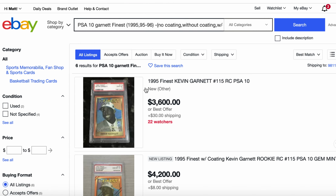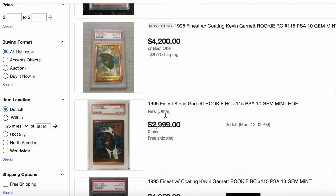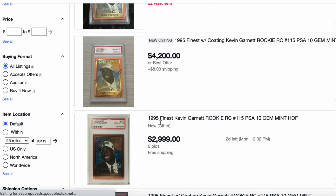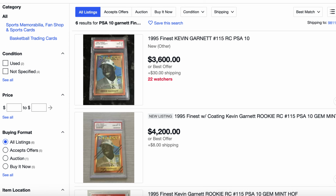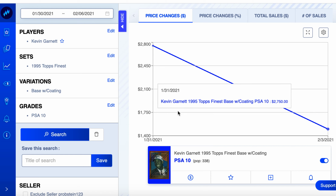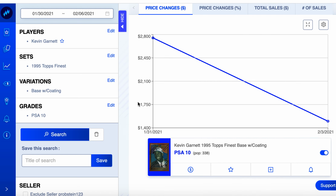Let's eBay it. 3,600, 4,200, 29, 52.50. So the lowest there is 3,600. What was the last sale? That person just got a steal. I knew that didn't make any sense. Interesting.